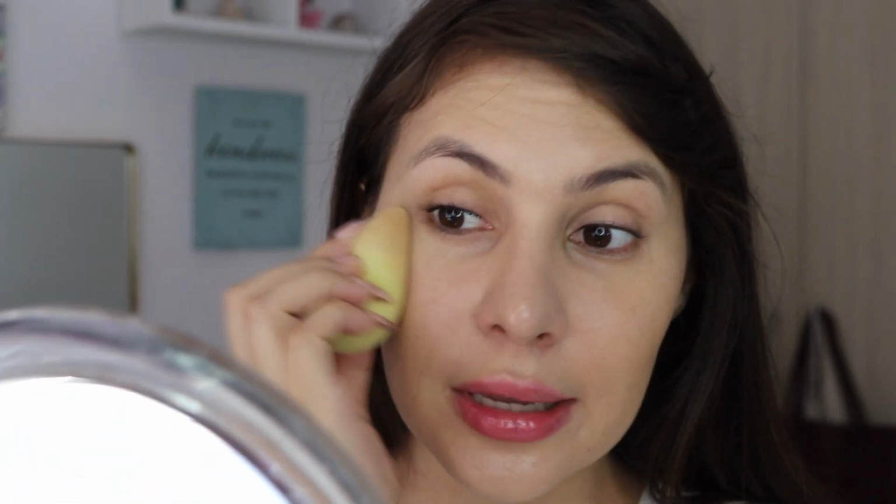So this side will look super matte in comparison, and then this side will look extremely dewy. So I tried to turn the camera a little bit so that you could see my entire face in front of the window, but I still have shadow right here. So I'm gonna grab my beauty blender and I'm gonna tap the foundation or the skin tint into my skin, and that way I think it can remove a little bit of the glowiness and it can also set it.